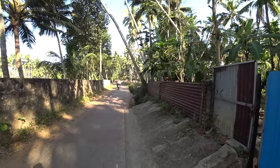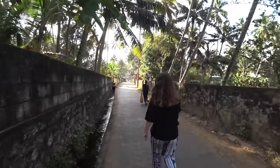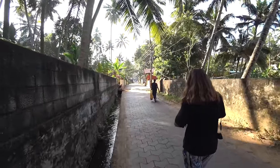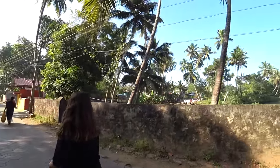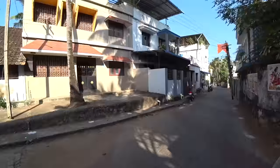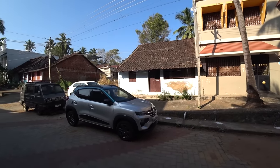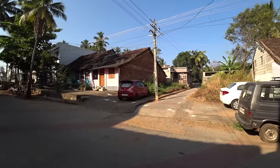Look at that. It's really nice walking around here. They're just characters. And it's super quiet, look. You can't hear anything, you can just hear birds. And cocks. How lovely is this then? Look at these old houses. I tell you what, I quite like it in the Indian village. Small town India. This beats the city any day of the week. It's wonderful.